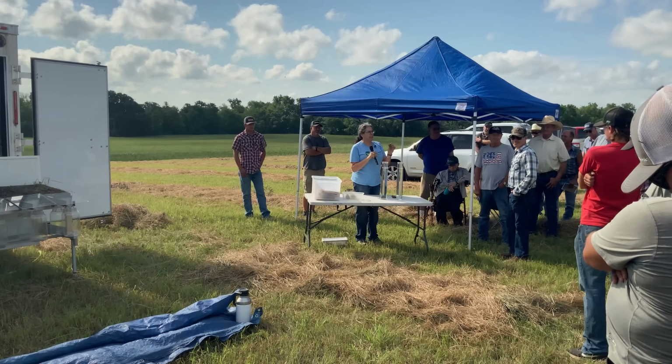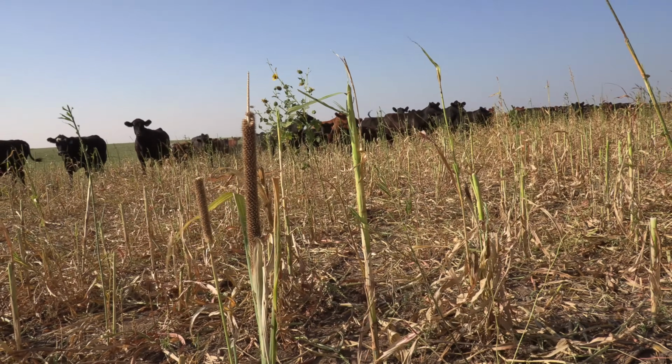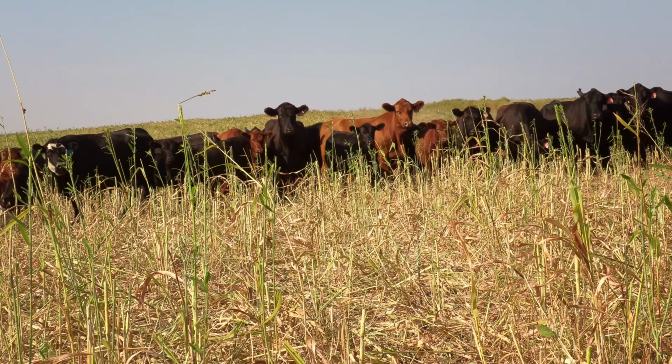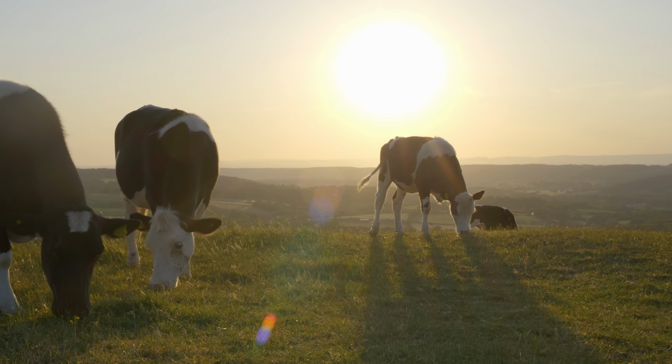If we can bring in the animals as a component, bring in the cover crops, if you've got the capability to graze those with the animals, those things just go together, like peas and carrots. They're really two wonderful things.